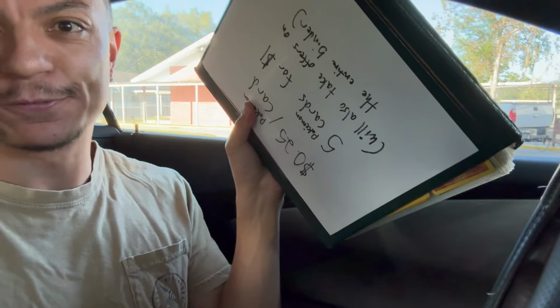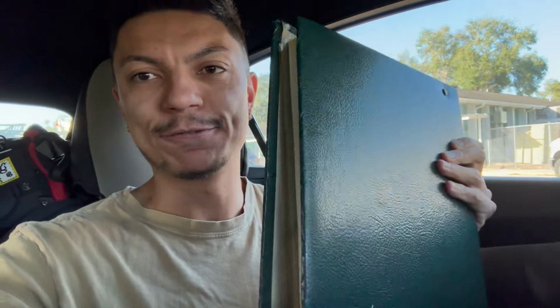I think it's from '99 and 2000. I have to look at them again. Pokemon cards that are listed 5 for $1. I got the entire bin or the entire booklet for $60. That's gonna be fun to go through later.